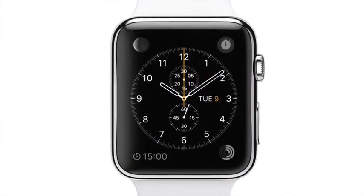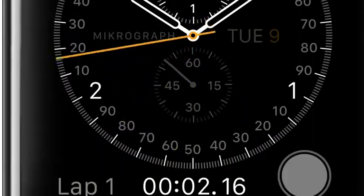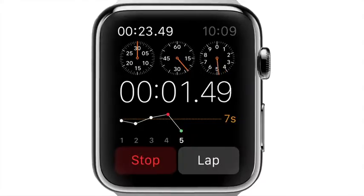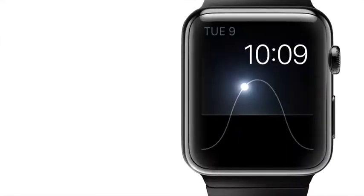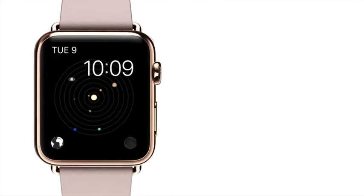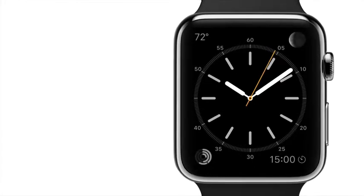Apple Watch is incredibly accurate. It uses multiple technologies, keeping time to plus or minus 50 milliseconds. We have worked closely with horological experts from around the world to help us understand the cultural and historical significance of timekeeping. And this has profoundly informed our design.